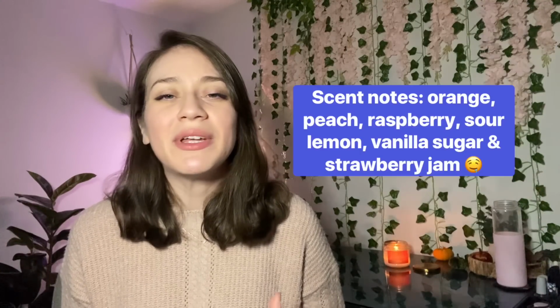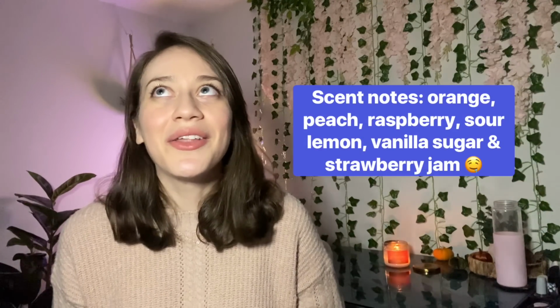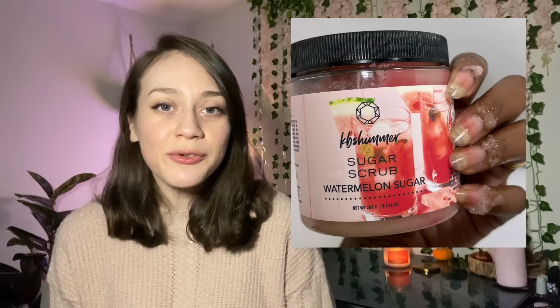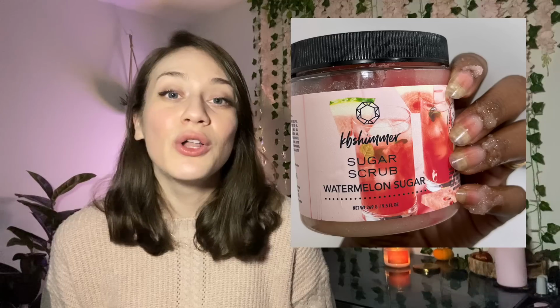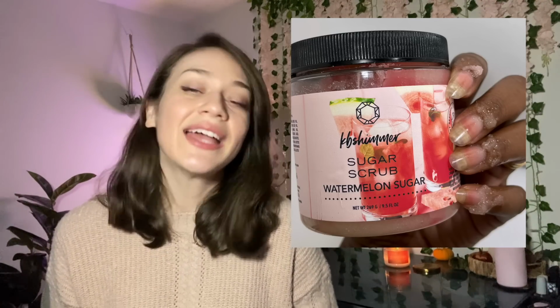So I'm like, okay, I need to get another one. Hopefully it'll last by Black Friday. It is super sweet, but not in that sickly way. I don't know how to describe it other than I just want to eat it so bad. I am also going to be getting the Watermelon Sugar Scrub because that is another scent that I feel like is just gonna smell so yummy. If you couldn't tell, I'm a fan of the fruitier scents.